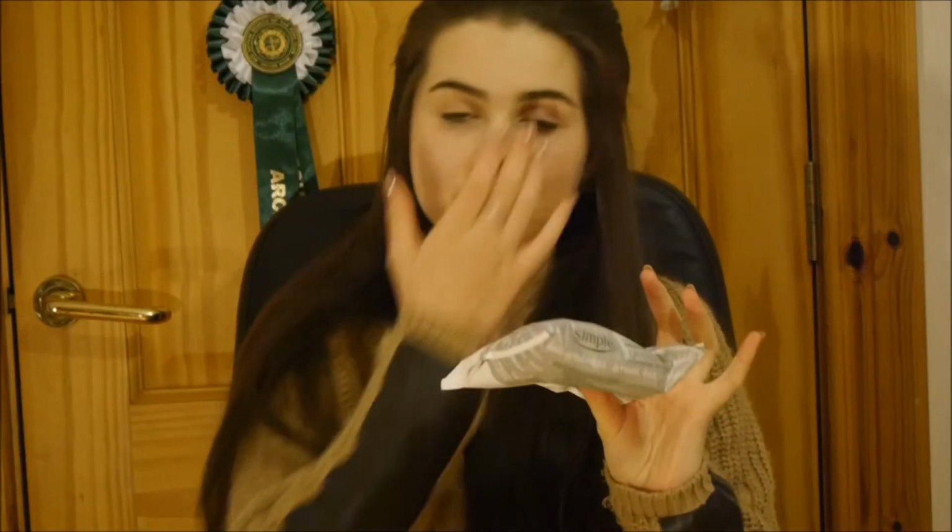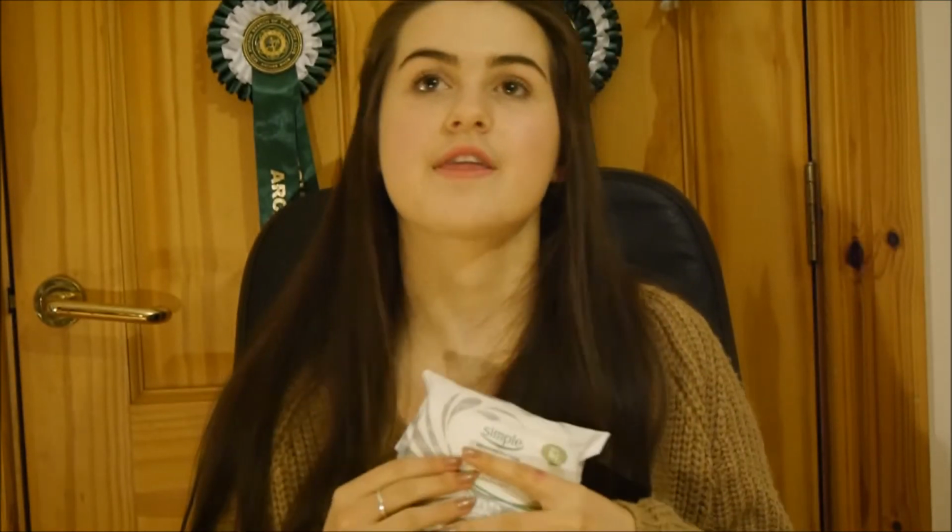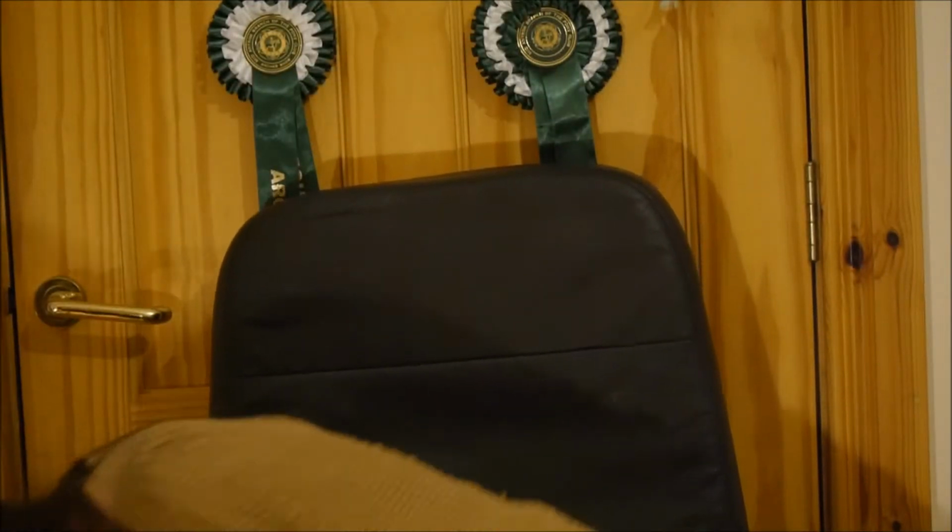Next one I have is just some face wipes, or these are face wipes, but hand wipes or baby wipes, if you call them that, are perfect for this time of year too, because everything gets so dirty and you're picking up stuff and mud gets everywhere. It's a nightmare. So instead of running your hands under cold freezing water, you could just use a simple wipe that gets the dirt off first time, and you don't end up with numb hands, which is also a bonus.